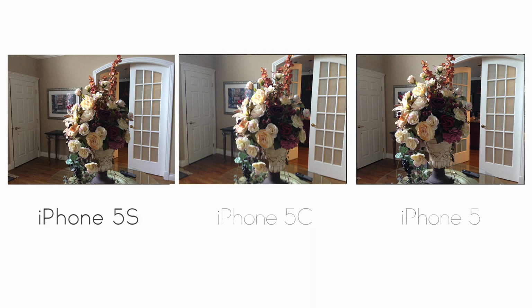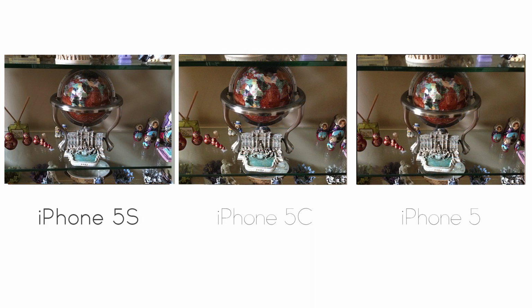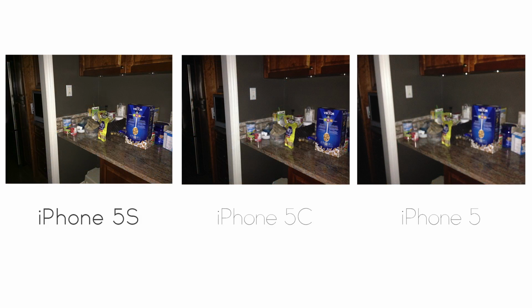So taking a look at the photos, you can see that there isn't really a drastic difference between all three of them. I guess the 5S is just a little bit more refined, and a few things have been added to the camera to just make it a little bit better, but using the 5 for a whole year, I have to say the photo quality has always served me very, very well. And I did also notice that the 5S from the same distance was able to capture a little bit more in frame as opposed to the 5C and 5. That may be thanks to the larger sensor, but I gotta say if you have the iPhone 5, unless you really want to upgrade, the camera might not be the best reason for it unless you're going to be taking a ton of low light images, and that is where you will notice a huge difference.